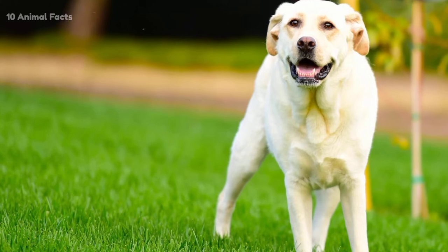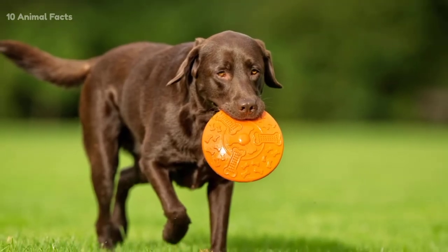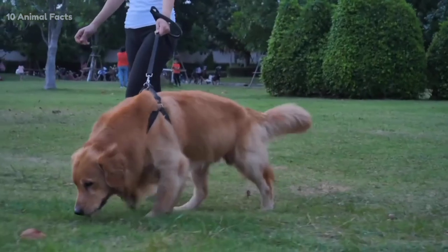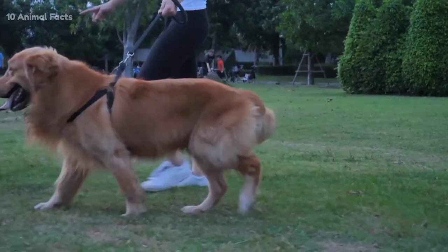Labrador Retrievers are descended from an extinct breed. The Labrador Retriever's ancestor is the St. John's Water Dog, an extinct breed of dog. The St. John's Water Dog helped fishermen in Newfoundland. Its water-resistant coat and short-haired build were perfect for the job.